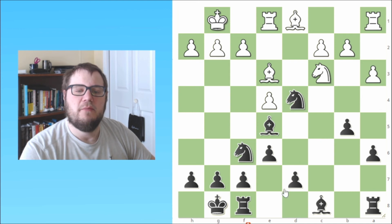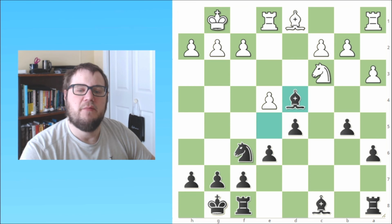And the question is, black is considering the move d5. So is d5 a good move or a safe move to play? Are we going to lose material? Well, white would like to play bishop takes knight. However, black just takes back, and that's a fair trade.